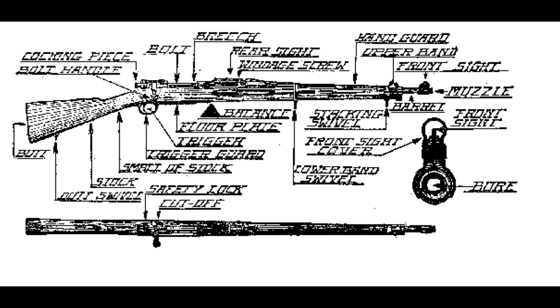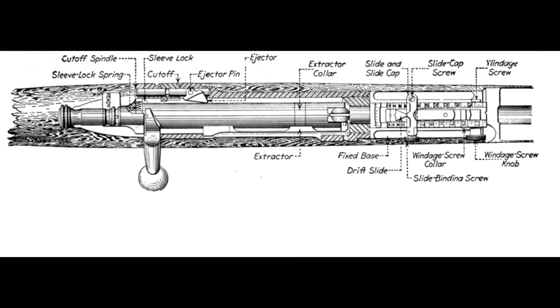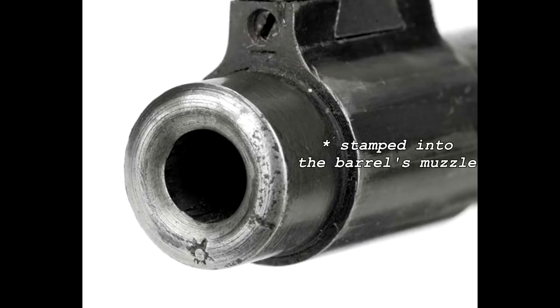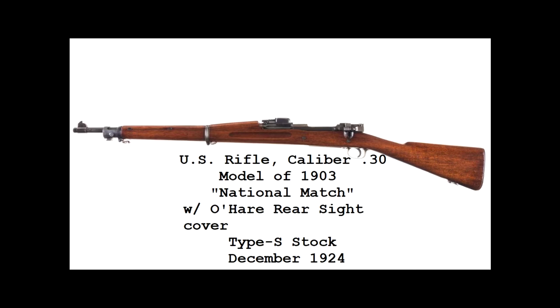Though proven to be an accurate weapon in stock configuration, participants heading to the matches at Camp Perry brought along with them modified O3 Springfields, assembled with hand-selected components. By 1921, the Star Gauge barrel was introduced for match shooting. National match rifles, after the Great War, continued to use the Type S stock.